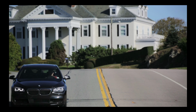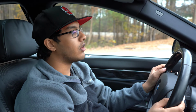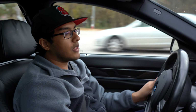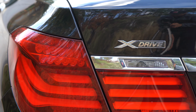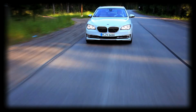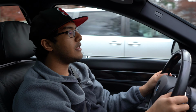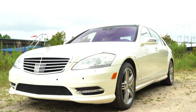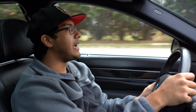It handles extremely well. No, it doesn't have the S-Class levels of swagger, but this is still very good regardless. And this is the all-wheel drive model, so it's got plenty of grip. It'll never get sideways on you. It's got gobs of power and torque, 445 horsepower and 480 pound-feet of torque. So it is effortless power. And unlike the S-Class that I was in, which had an insane amount of turbo lag, this is just instantaneous every single time.